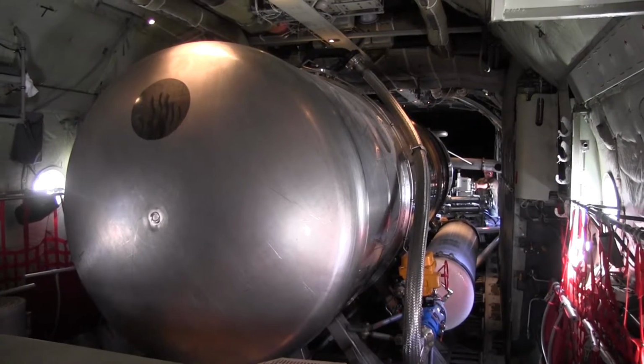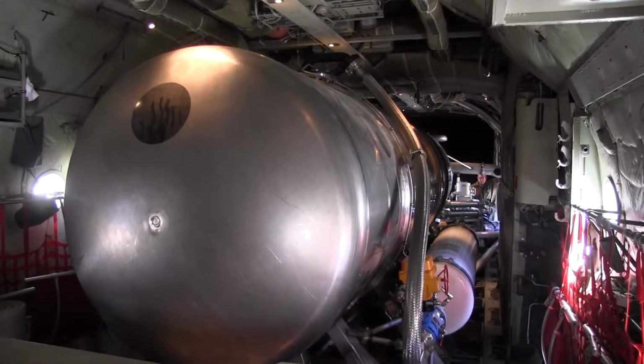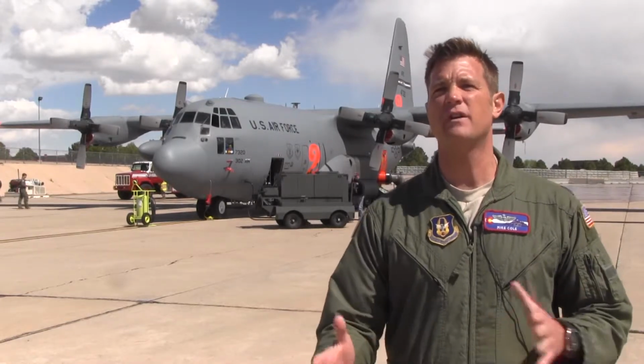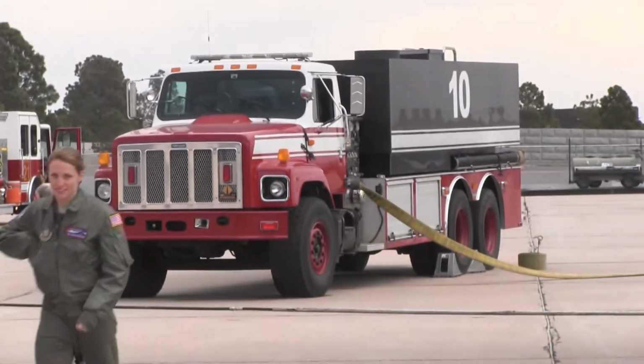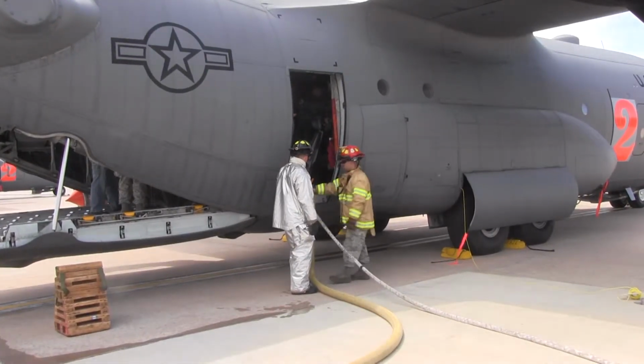This actual unit is configured for 3,000 gallons, depending on how hot it is and the situation that's going on, where we're going and how far we have to go. We don't always carry the max. It's usually around 2,500 to 2,700 gallons, and that gets expelled out of the airplane in about 4 to 6 seconds.